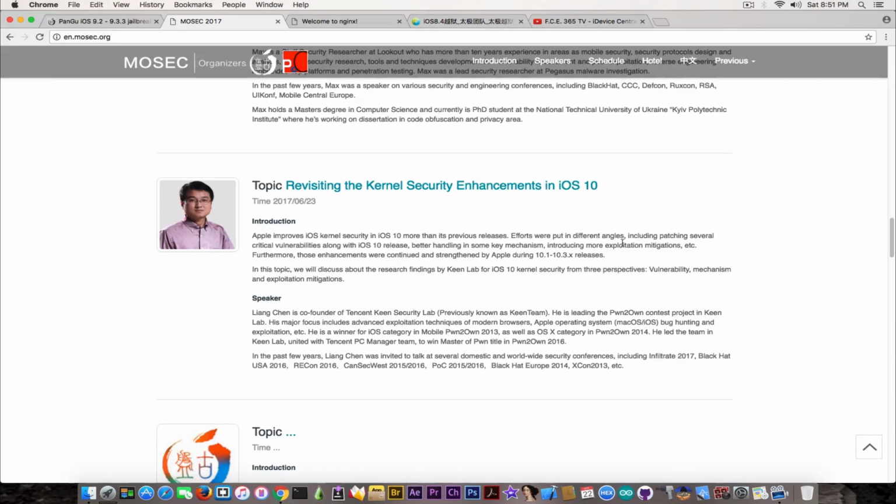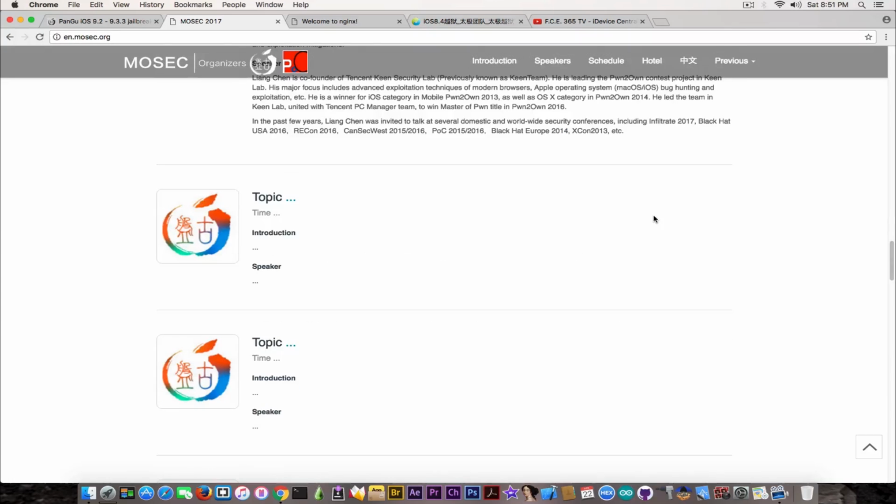A lot of them are going to bring ideas to the future jailbreakers, which is going to be pretty easy. But for some reason, as you can see, the Pangu team doesn't have their schedule in here, which makes me very curious about why that is. Probably they didn't set it yet, they don't know what they're talking about at MOSEC. I pretty much doubt that. Probably they want to keep it secret for the moment, which is going to be pretty interesting.